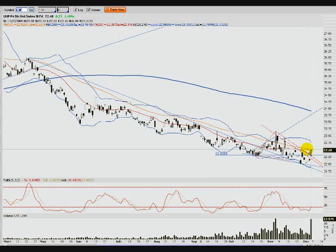It took out the 20 pretty easily, but we did hit the 50, so we're probably going to have to drop down a little bit, maybe even gap down, and then take another shot at it. Look at this volume on this thing, though. Look at this volume. There is a lot of strength in the buying right here. Look at this volume here. A lot of strength in the buying on the UUP, so keep an eye on that.